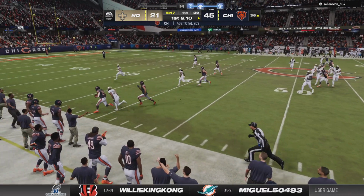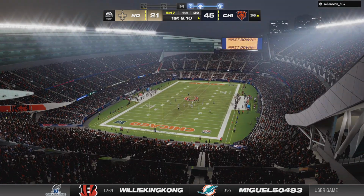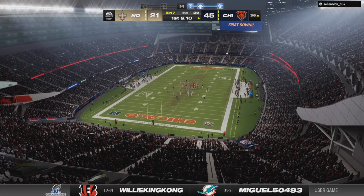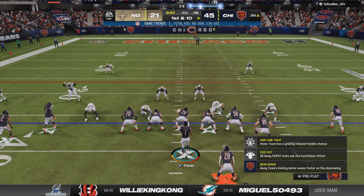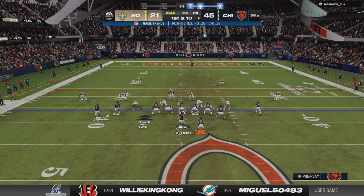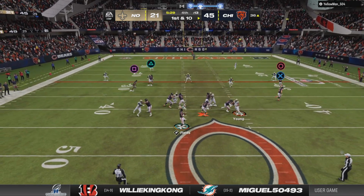First and 10 at the 36-yard line. Here we go. So from the 36 now, 1st and 10. To throw is Fields.